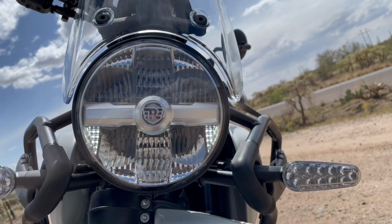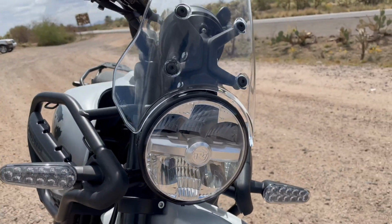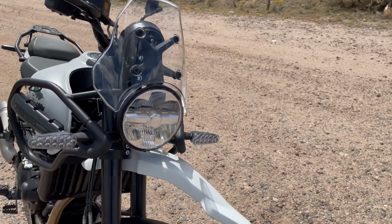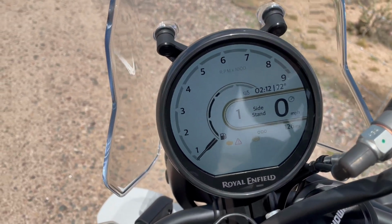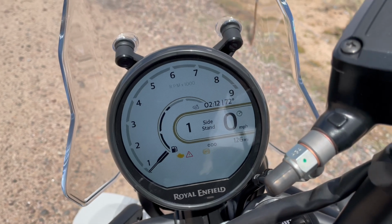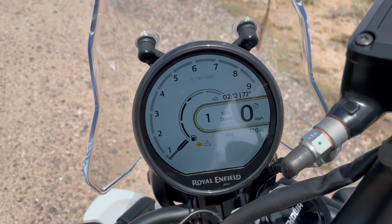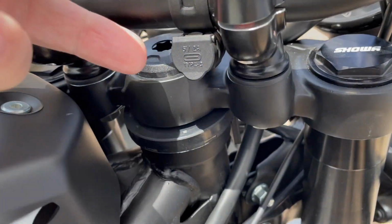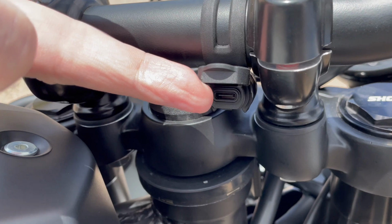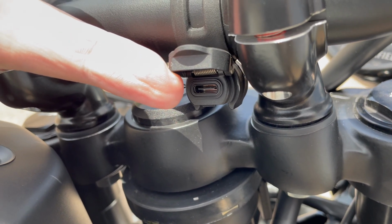Here's a look at the front light. I kind of like the shape of that. It kind of gives it that classic Himalayan look, but modern features. For the display, we have a 4-inch color TFT with smartphone connectivity and built-in sat-nav using the Tripper Dash phone app. And on the handlebar here, we have a pre-installed USB-C charging port.